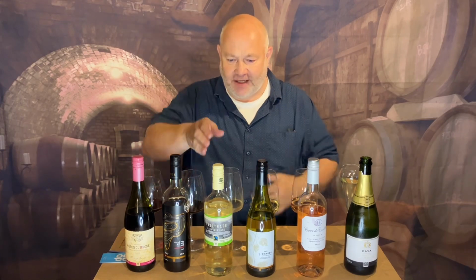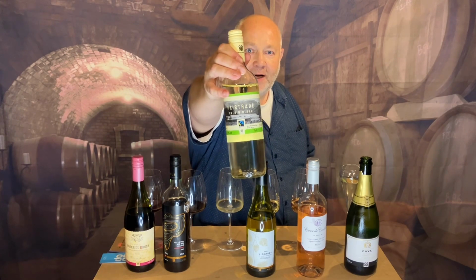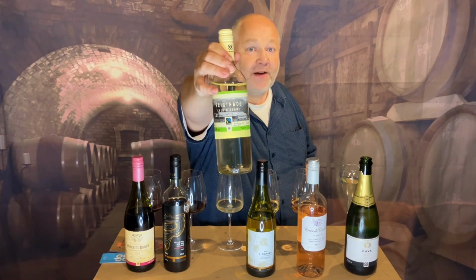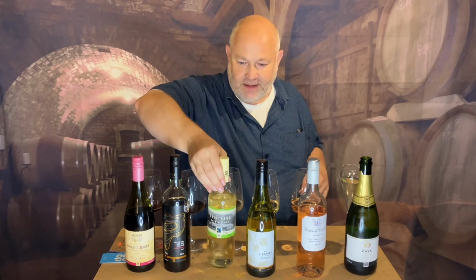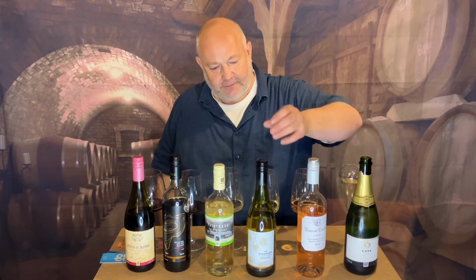And it's fresh and dry and mouth-watering, and it's lovely and expressive, and at only £5.50, and it's a Fairtrade wine. It's really super stuff. Co-op do loads of Fairtrade wines, and Fairtrade wines have improved immeasurably in the last 10 years. Do look that out. Chenin Blanc from the Western Cape. Beautiful stuff. And next up we have a Viognier.